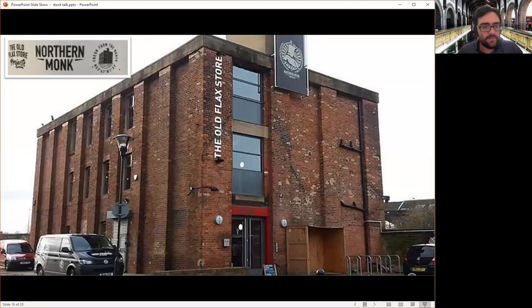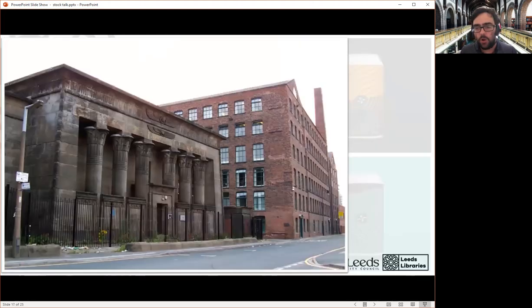But I think beyond that very specific local inheritance over the last 20 years, we might also think about what Leeds already had in place in terms of a longer historical inheritance. So we've already talked a little bit about Leeds' long history of brewing. But what was also important was that Leeds, like many other post-industrial cities, had a huge amount of dormant physical spaces, which were perfect for reinvention in the consumerist age from the 1990s onwards, like the flax store that was part of the old Marshall's Mill in Holbeck, which Northern Monk operated from.